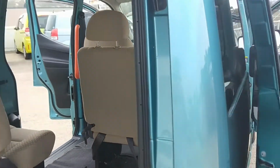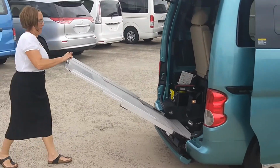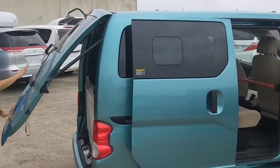We welcome you to bring your OT with you when viewing our cars so you can ensure correct placement of the floor pockets for yourself and your particular wheelchair. The ramp is lightweight and slides in one piece neatly inside the door.